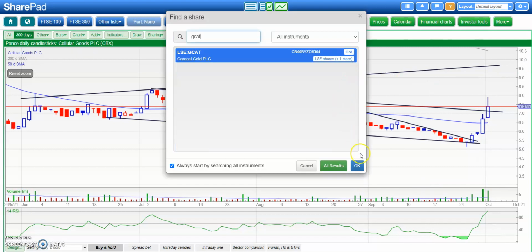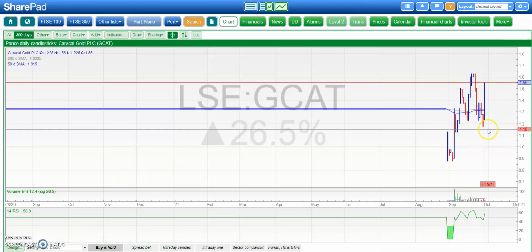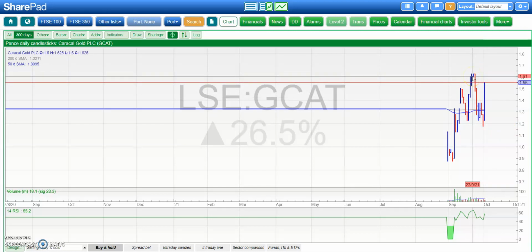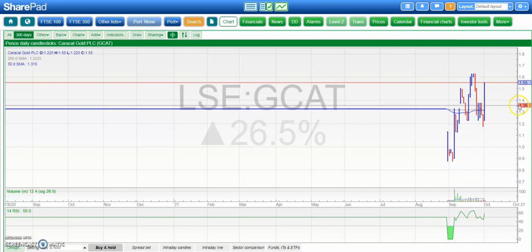Moving along to a stock which doesn't have much of a chart to look at, but has had a lot of activity and liquidity around it. Here we've got Caracal, which rather simply had a retracement back from 1.6 pence, or just above, retraced half the move roughly of the initial low that the stock had there at 0.87, and is back up again.